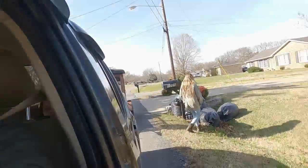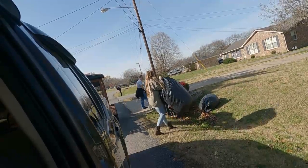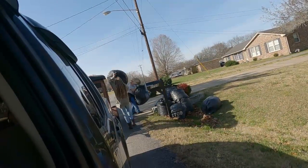As I am the getaway driver, I man the vehicle while my elite team of leaf gatherers takes their time putting their gloves on.